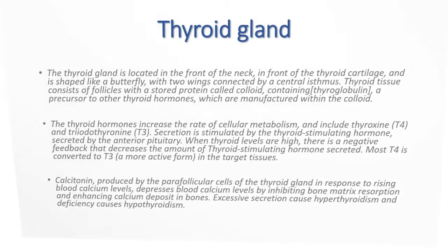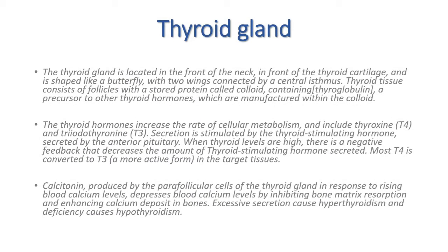Thyroid gland. The thyroid gland is located in the front of the neck, in front of the thyroid cartilage, and is shaped like a butterfly, with two wings connected by a central isthmus. Thyroid tissue consists of follicles with a stored protein called colloid, containing thyroglobulin, a precursor to other thyroid hormones, which are manufactured within the colloid. The thyroid hormones increase the rate of cellular metabolism, and include thyroxine, T4, and triiodothyronine, T3.